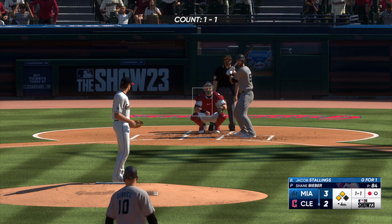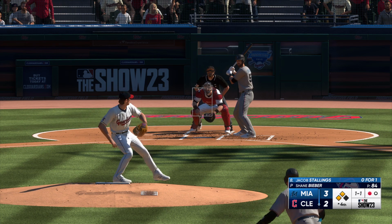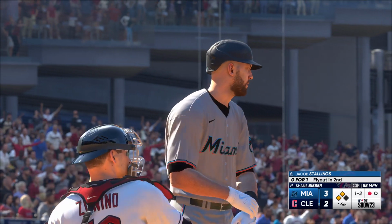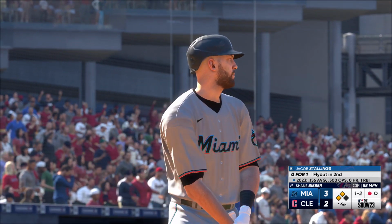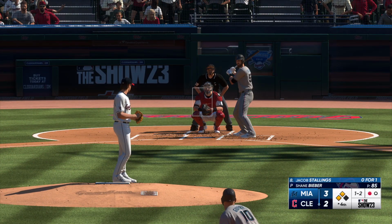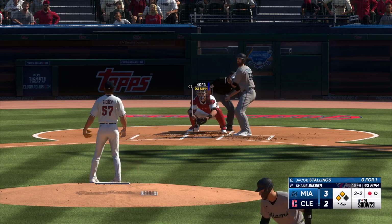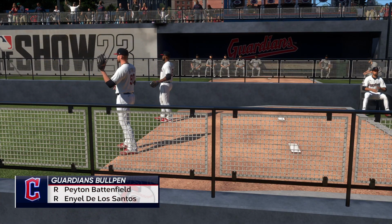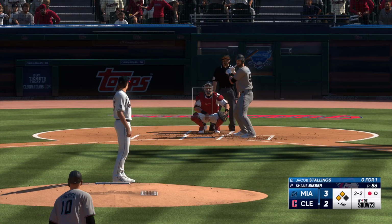Jacob Stallings, the next up for the Marlins. Hit it well, but flied out to the deepest part of the outfield his first time. Swing and a miss. 1 and 2. Here's a sac fly situation, and he's got to make sure he gets the ball out over the plate and get those arms extended. They're trying to crowd him with the infield in. This would be a big pickup if he can push a run across. Next pitch just misses, and it's 2 and 2. Cleveland has some action going in their pen. Peyton Battenfield, the rookie right-hander, is getting loose. De Los Santos getting cranked up as well.